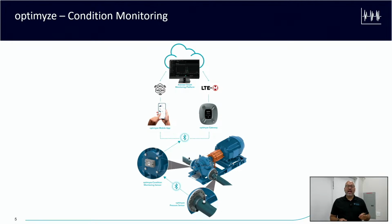However, if they don't want to have someone do a maintenance round, or it's a truly remote area where someone can't, then we would recommend installing the optimized gateway. That would be installed within Bluetooth range of the optimized sensor. It's going to collect those temperature and vibration readings, and then via basically a mobile subscription, LTE-M, it is going to push out the data to the cloud and update everybody's mobile phones.